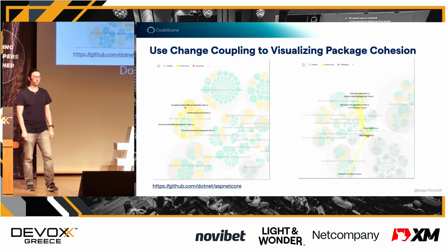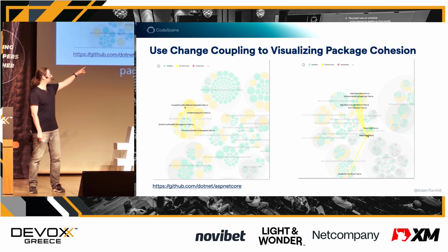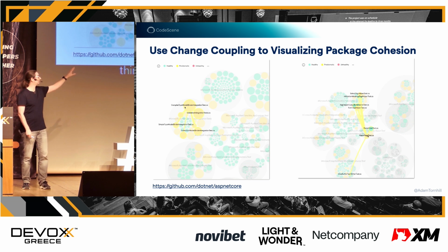I can contrast this with another type of change coupling that doesn't look to be as cohesive. This is an end-to-end test called razor page test. What this means is that when I modify that particular test, I have predictable modifications in 1, 2, 3, 4 different packages. I don't know about you, but to me, this looks pretty expensive. What do you think? So this is an example of a low cohesion design.